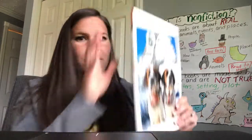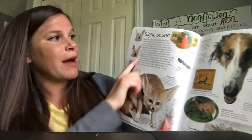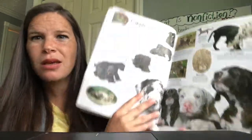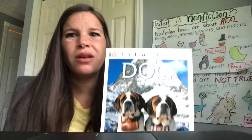Last one, dogs. This is going to tell me all about dogs. And again, I can open it up and see that this page is going to teach me about the sight and sound of dogs. And if I turn, this is going to teach me about puppies. So because it's teaching me facts and the pictures look real and I can read it in any order, it's nonfiction, which means real.